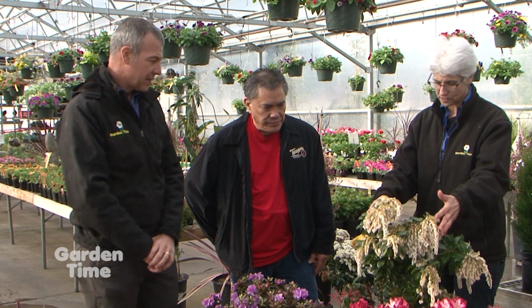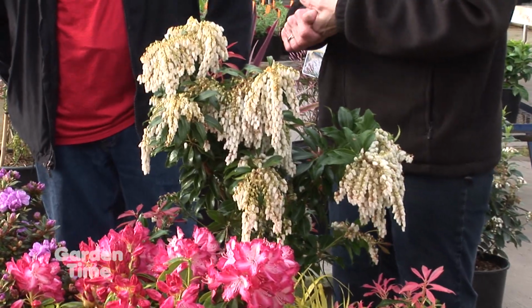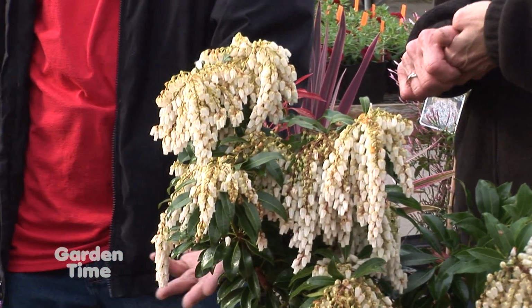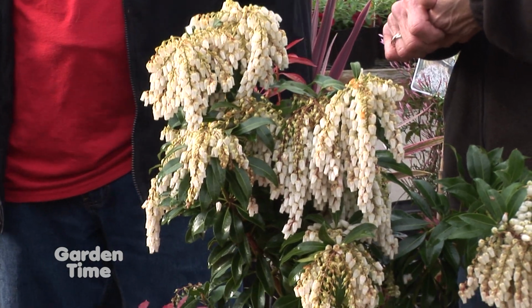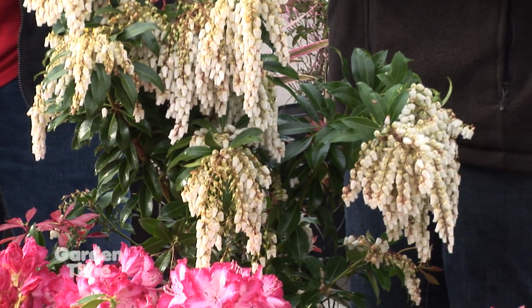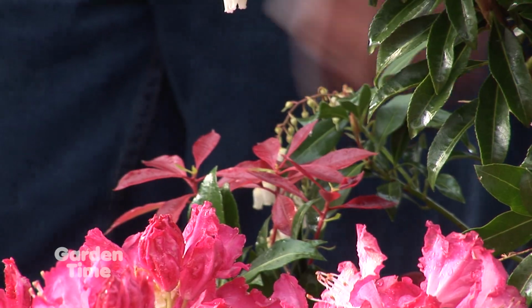We'll start with this pieris, because look at this beautiful plant. This is an evergreen, right? Yeah, it sure is. It's a lot like a rhododendron, probably in the same family. You've got the red new growth, 4 to 6 feet tall, so it's very close to rhododendron. Protect it from that hot sun exposure and the heat, and they do fine after that. Just a nice sunny location. Now, bees love them too, by the way. Oh, that is true.